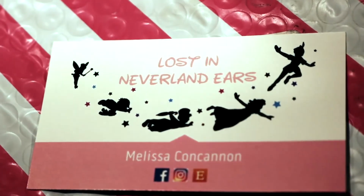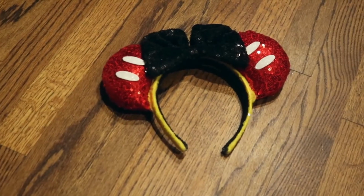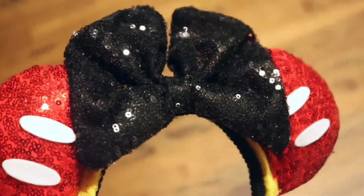Let's see here. Cute little packaging. She's got her fun little business card there. I'll zoom in on that. And my purchase for this trip was some classic Mickey ears. So, little fancy classic Mickey ears. You see those there. Hopefully we'll get some close-ups of those. It's got just a classic Mickey look, but it's all done in sequins, so it's a little extra.